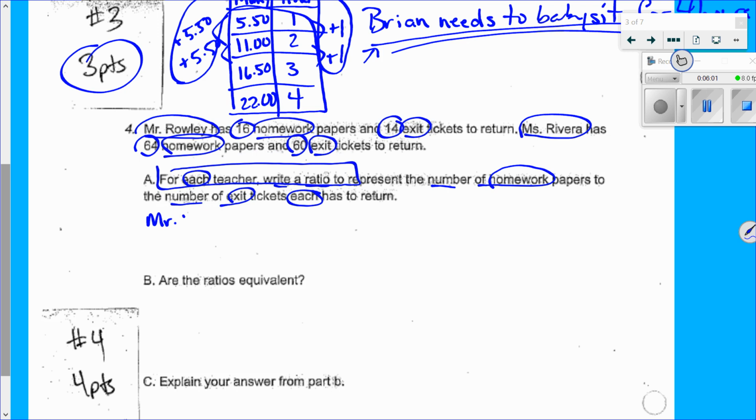That means that we need to have 2 ratios on here. So we'll start with Mr. Rowley. His numbers are 16 to 14. Please don't forget to simplify. That's where your 2, 3, 5, and 7 come in. I can divide both those by 2. That's going to give me a ratio of 8 to 7. That is now in simplest form. I can't divide both those by 2, 3, 5, or 7, so I'm done.